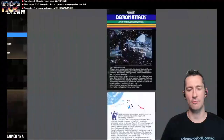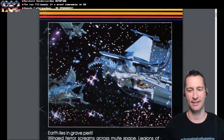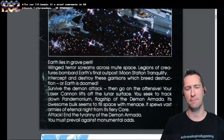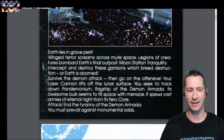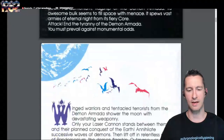All right, we also have our manual for Demon Attack, or the game program instructions. Man, the artwork's so cool. Earth lies in grave peril. Winged terror screams across mute space. How does it scream across mute space? Legions of creatures bombard Earth's final outpost, Moon Station Tranquility. Intercept and destroy these garrisons which breed destruction or Earth is doomed. Man, we gotta tear that up. Can you survive the Demon Attack? You must prevail against monumental odds.